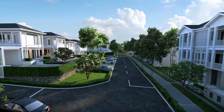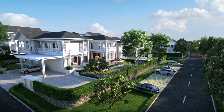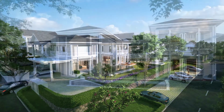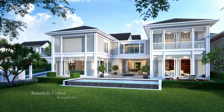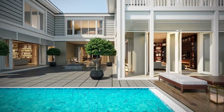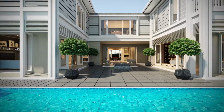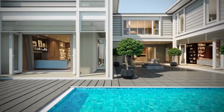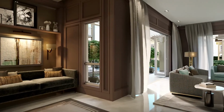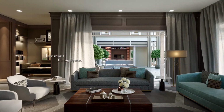Serene MontKiara homes reflect the nostalgic charm of heritage colonial homes of yesteryears, redefined in an iconic contemporary style. Choose from four different types of homes to cater to your family's growing and changing needs. Our open plan design and layout allows for endless possibilities.